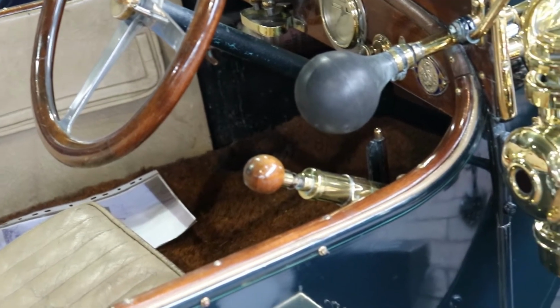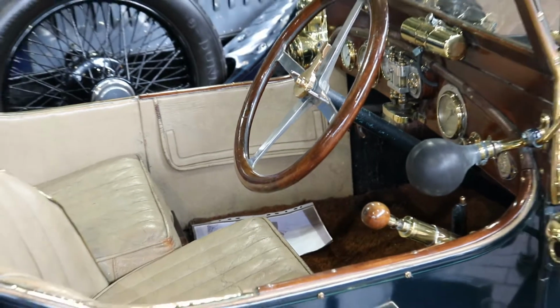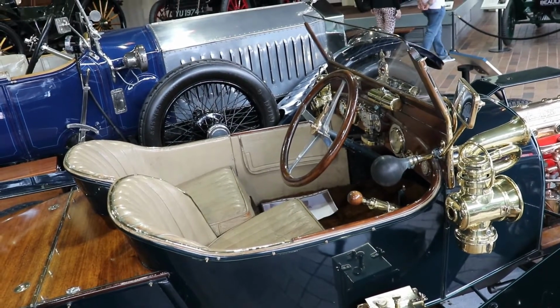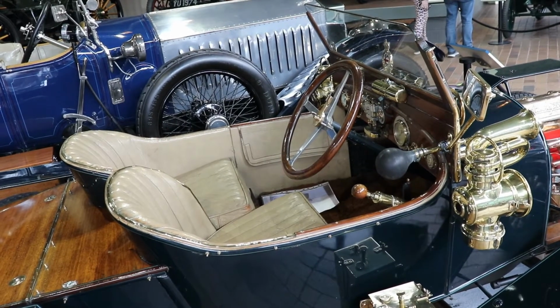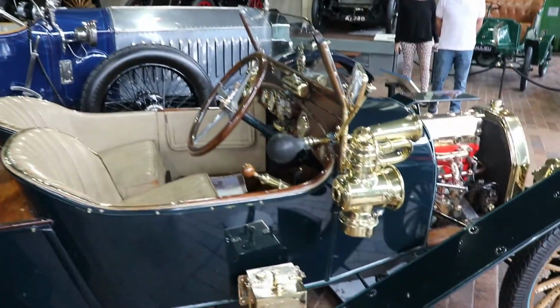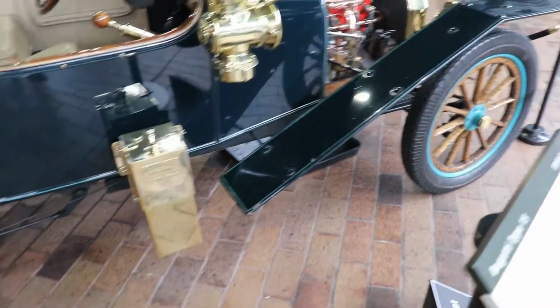When new, this car cost 350 British pounds, which was a huge amount of money at that time. Probably you could buy a house or two for the same price. And a regular person was working for 50-60 pounds a year. The wheelbase of the car is 2 meters 400 millimeters. This is actually the only thing that makes the car different from Bugatti Type 10 or 13.